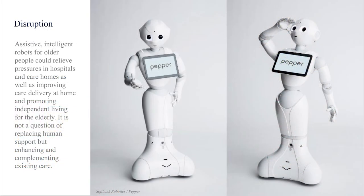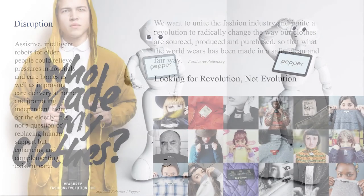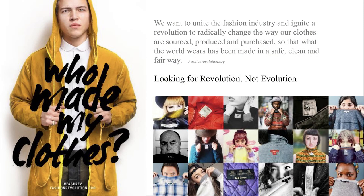Influencer number four is disruption. Disruption displaces an existing market, industry, or technology, and produces something new and more efficient and worthwhile. Humanoid robots like SoftBank's Pepper could play a crucial role in caring for the elderly and take the pressure off of overloaded healthcare systems. Revolution, not evolution.